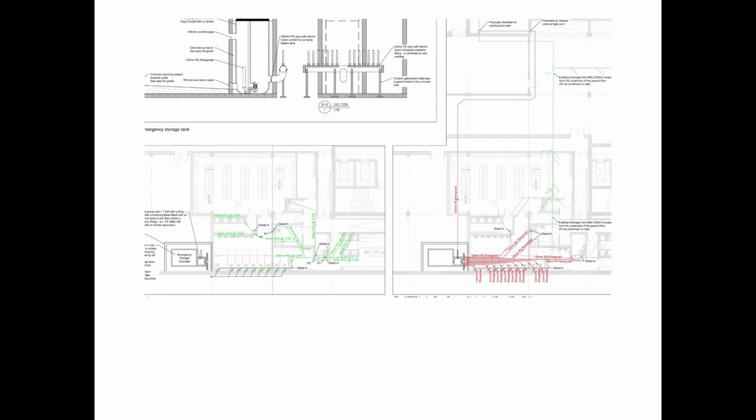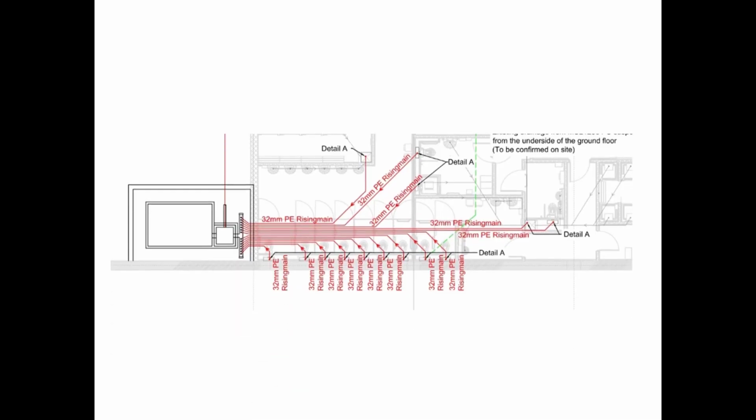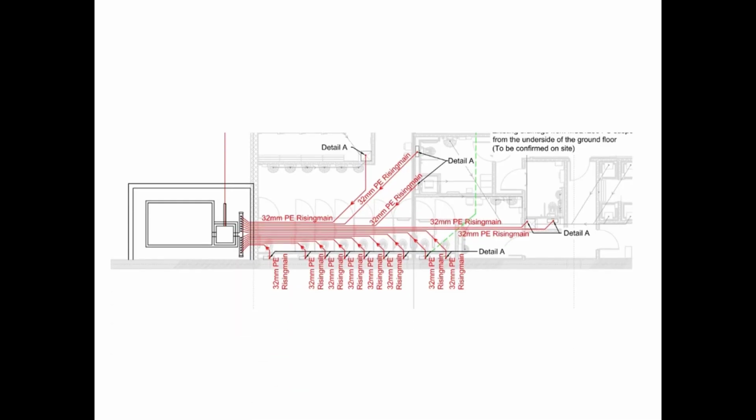Multiple WCs and showers and basins were located in a new section in St James's Hospital in Dublin. As you can see, there's many single pipe works going from each macerator to a main tank. Individual macerator pipework. Now we have one macerator can take them all, or more commercial larger units.